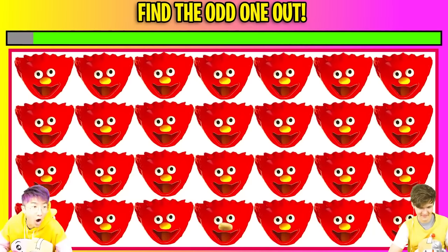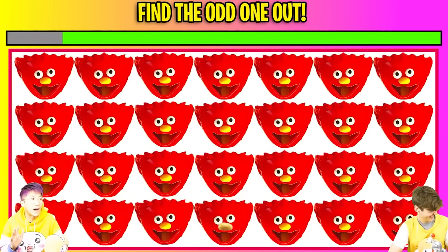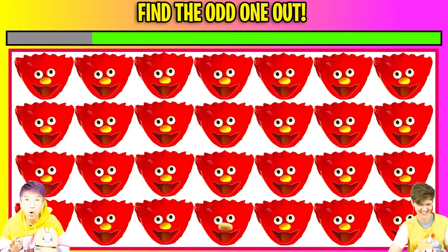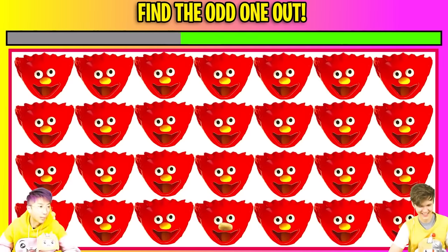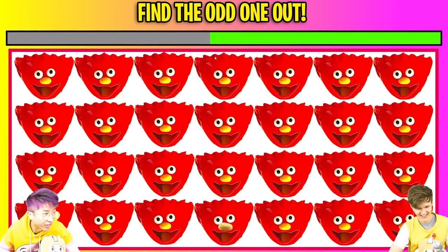Now this is one of the hardest puzzles we've ever seen. We have to find the odd Elmo Huggy Wuggy out. Let us know if you guys see it. Okay, this one looks pretty tricky. This one's crazy, dude. I'm counting all the spikes in his head. I'm making sure they all match. All right, you got it, dude. I know you can figure this out.